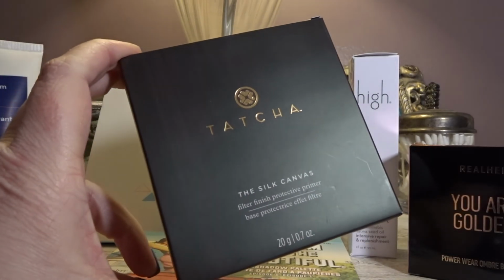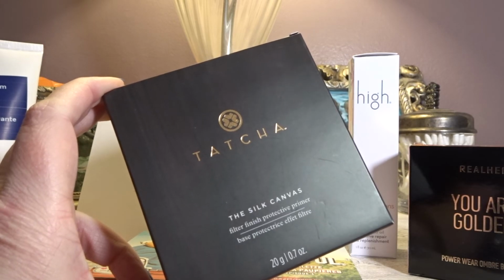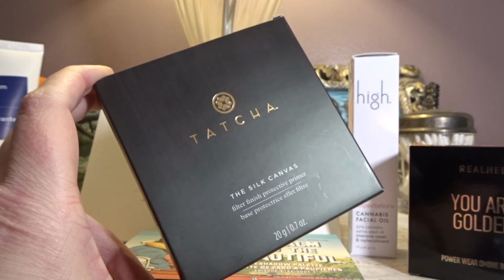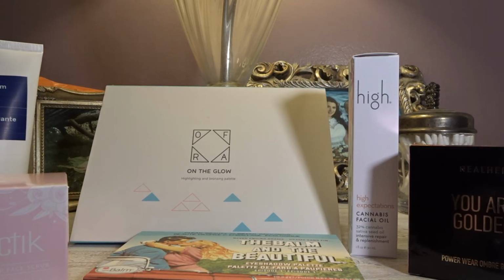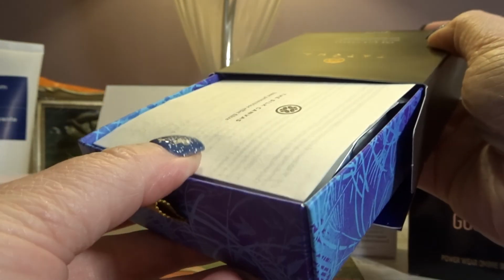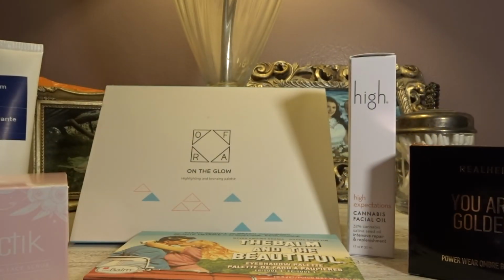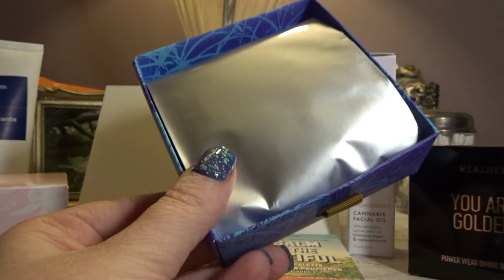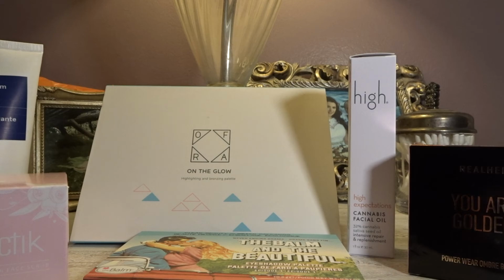So like I said, this was $18. This is the Silk Canvas Filter Finish Protective Primer. I've heard rave reviews about this. This is 20 grams or 0.7 fluid ounces. And let's go ahead and open this up. I do think that it's in a protective package. So excellent presentation here. Like you have a little pull out box here with your instructions. And yes, they do have it in a foil packet, so I'm not going to open that until I'm ready to use it. But to be able to pick up Tatcha for $18, that's essentially a no-brainer. Anybody who enjoys luxury skincare and makeup items would definitely do so.